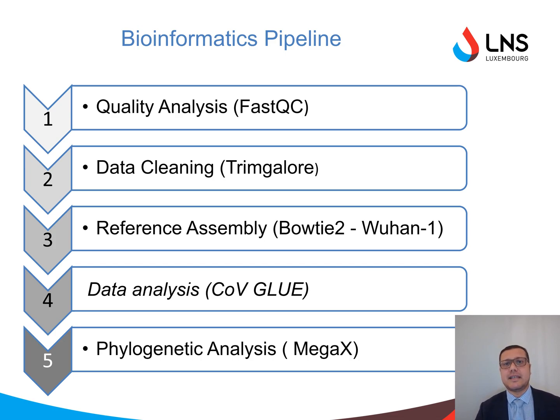Then we start the data cleanup, where we only retain the viral data and we try to exclude any human reads or primers that were introduced during the sequencing process. Once we obtain the viral data, we map that data against a reference sequence. In this case, we use the Wuhan sequence to obtain what's called a consensus sequence, representing the full genome sequence of the SARS-CoV-2 in question.